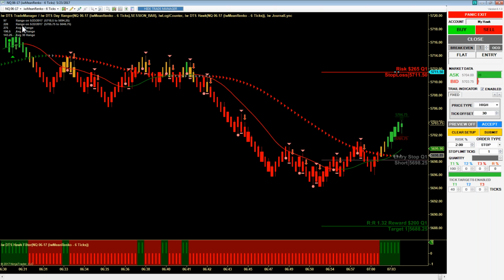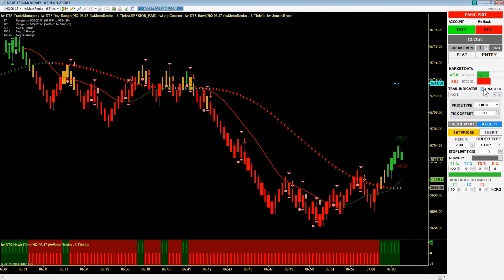The other thing about the Day Ranger is that currently we've only put in 97 ticks. Yesterday was 228, and like I said, we can probably expect at least 150 to 200 ticks on the day. That would fall well within the average. So that tells me that the market's not done yet. If this said 197 instead of 97, well then I might not anticipate too much of a move on the remainder of the day.